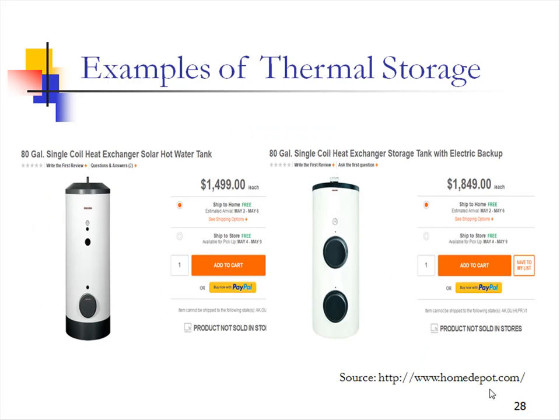Yeah, just some more examples. There's a water tank, thermal storage, and the prices vary from $1,500 to $2,100.